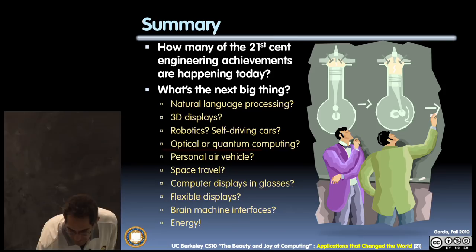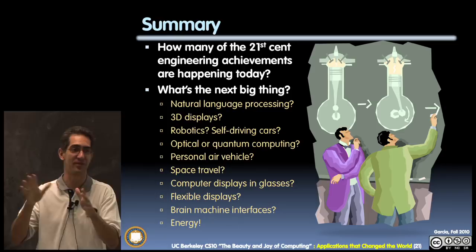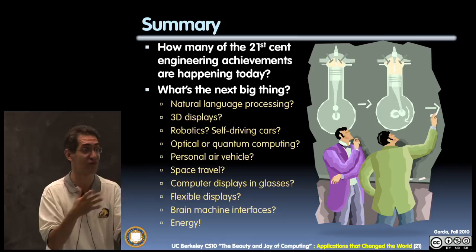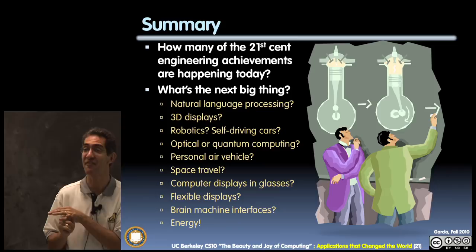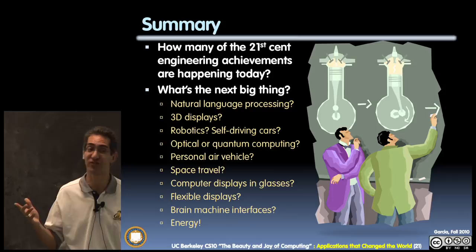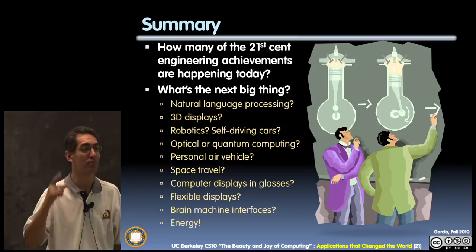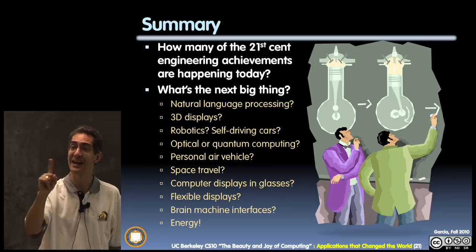Okay, so in summary, how many of the 21st century's next big things are happening right now? Here, I'll just read this quick list. Natural language processing, having a computer understand English or some language. 3D displays, robotics, self-driving cars. Google just announced a self-driving car. Crazy stuff. Optical or quantum computing. Personal air vehicles. I'm late for class. Space travel. They are starting to have space travel now for people who are really rich. Computer displays in the glasses you always have with you. Flexible computer displays on my body. Brain-machine interfaces. The Matrix. And energy. Energy is really big. Thinking about the next big energy breakthrough.